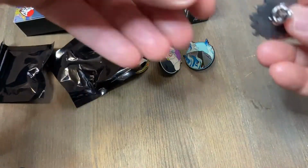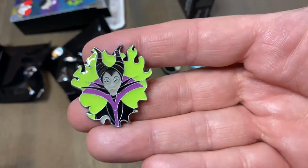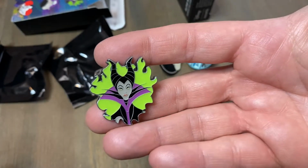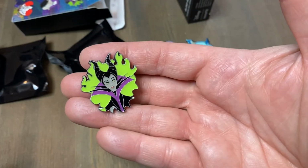Box number 4. Oh, this is different. Oh, here we go, Maleficent. Perfect. I actually have a Maleficent collection, so I will be keeping this one. There's the back for you. I like the color on this one.